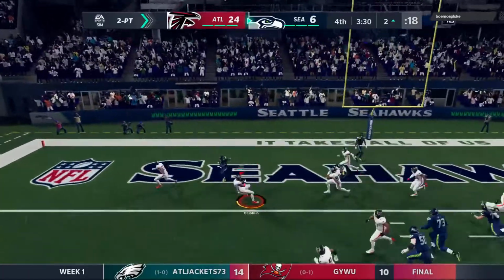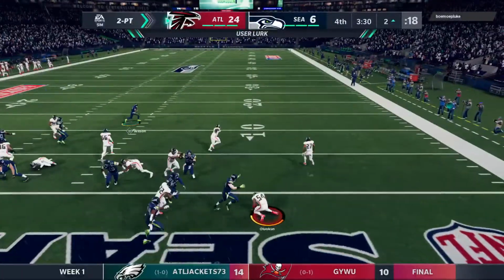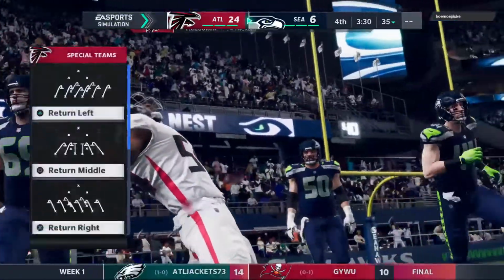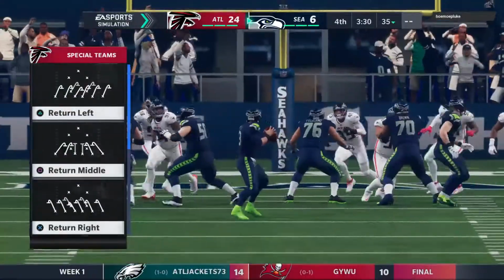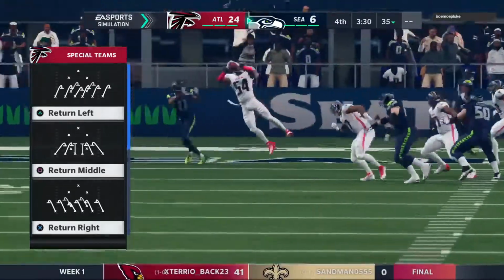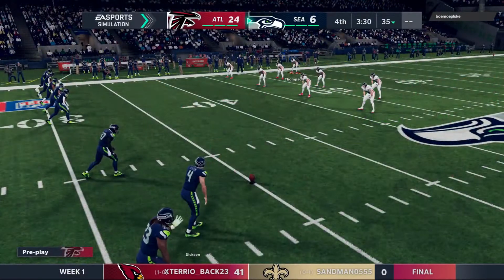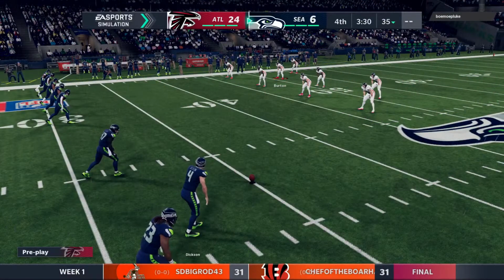Wilson operating from the gun. And it's intercepted at the goal line. Able to get there and pick it. And a big turnover there as his guys will get the football back. Seahawks 6. So still lots of work left to do, but here comes the onside kick.